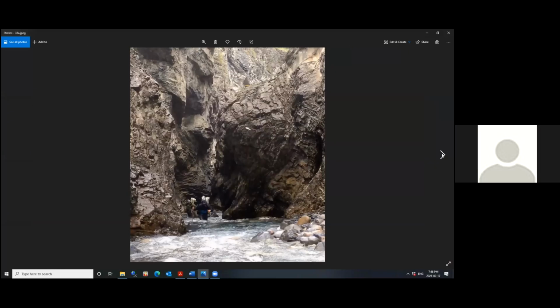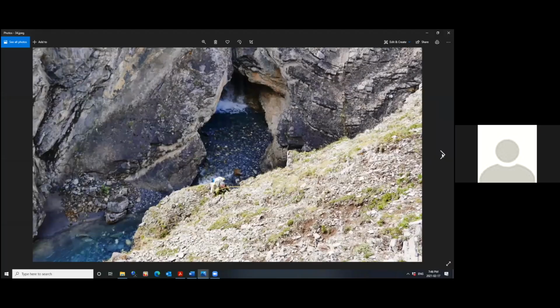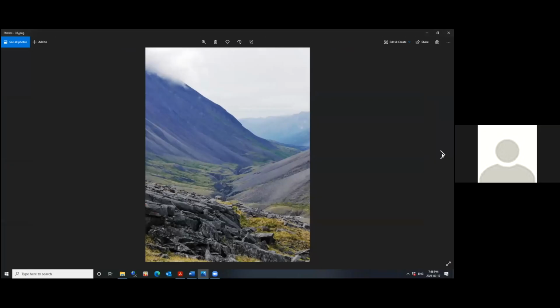And it's pretty tight in there. So we weren't really excited to be in there. So we got out as quickly as we could. As you can see here, we also came to a waterfall that wasn't a great idea to go up. So we got out of the canyon and then felt much better about things again. Another beautiful spot.